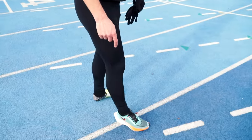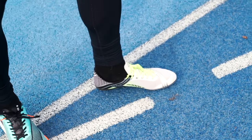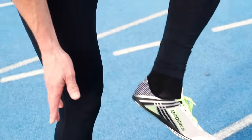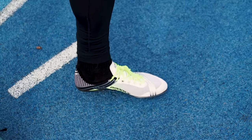And one last thing I wanted to show you with regard to those turns. Here's my Vaporfly on the track. You don't want your shoe to be able to do that on a turn. Here's the spike on the track. It's got metal pins for a reason. If you're cranking corners, do you want this or do you want this? Pretty easy answer for me.